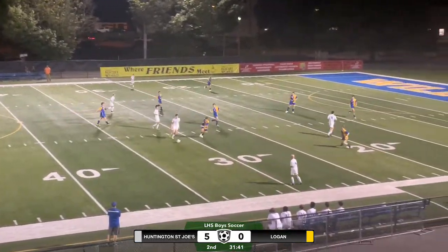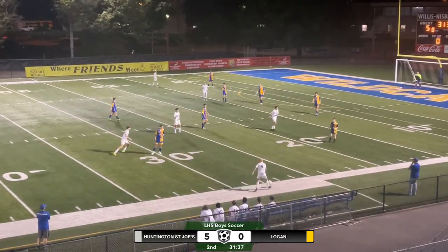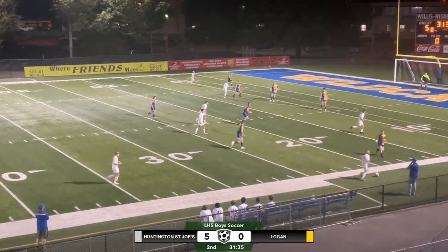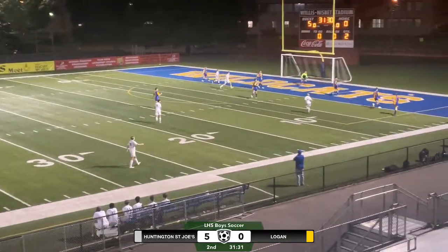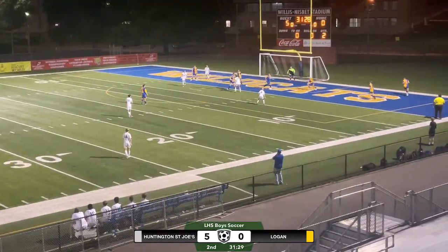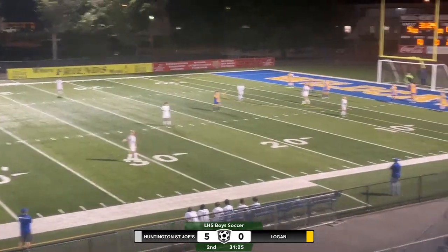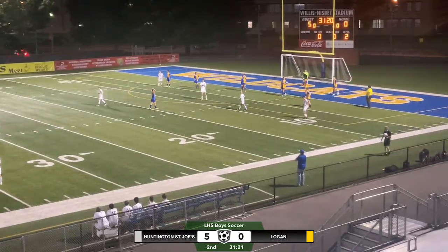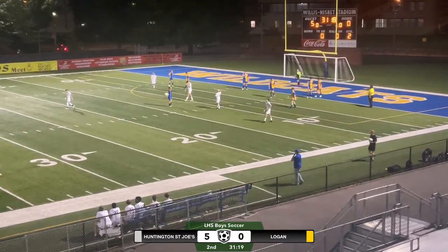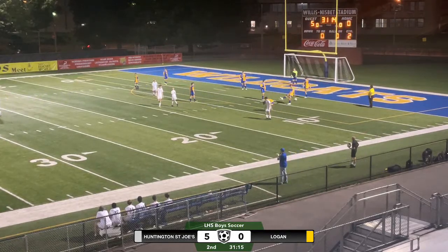Huntington St. Joe again controlling the ball. Almost under 30 minutes away from the game ending, and Huntington St. Joe had a little try to get a little bit of opening, and we get a whistle, and I think it's going to be a free kick for Logan.